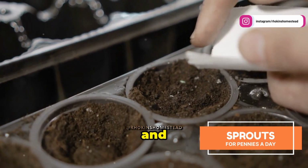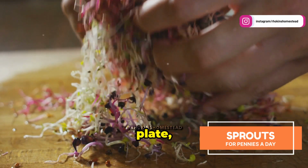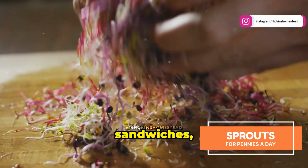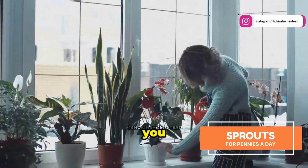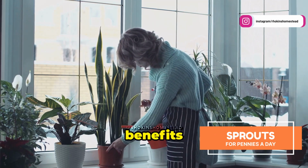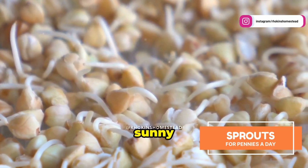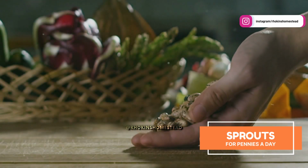Sprouting is simple and requires minimal effort. It's the perfect way to add some green to your plate, no matter where you live. Sprouts can be added to salads, sandwiches, smoothies, and more. Apartment dwellers, this one's for you too. Even if you have limited space, you can still enjoy the benefits of homegrown sprouts. Let's get sproutin'. All you need is a sunny windowsill, a jar, some seeds, and a little love.